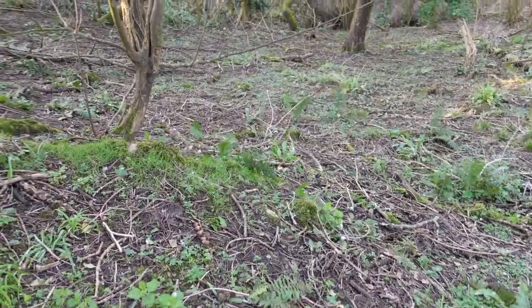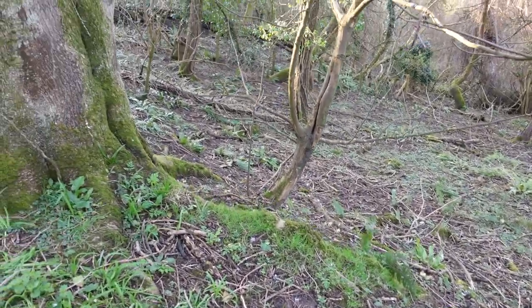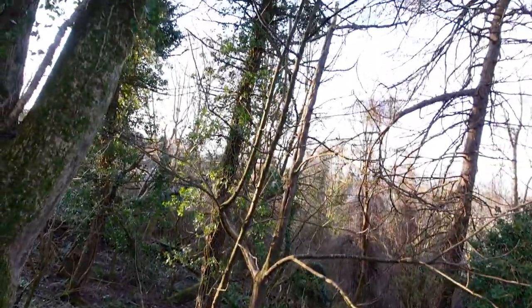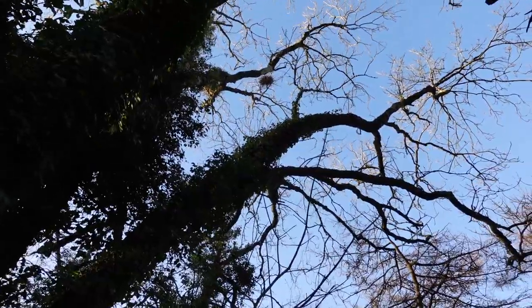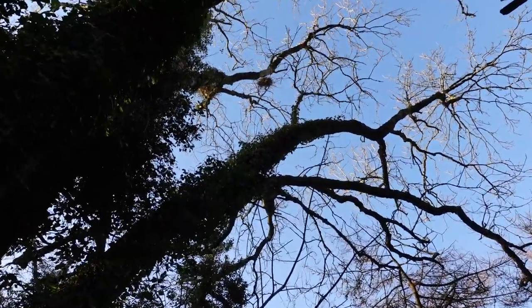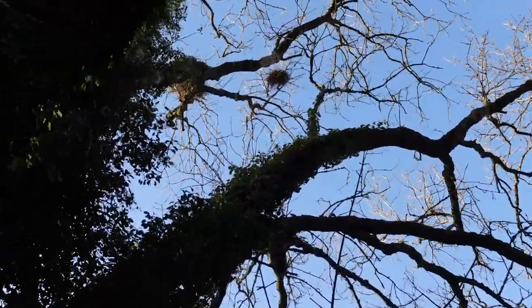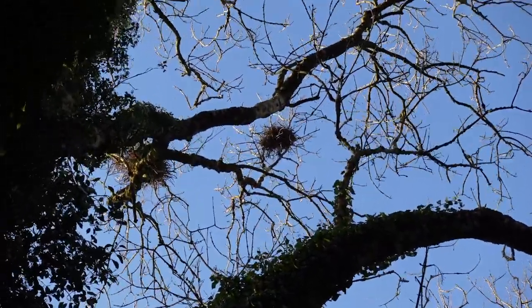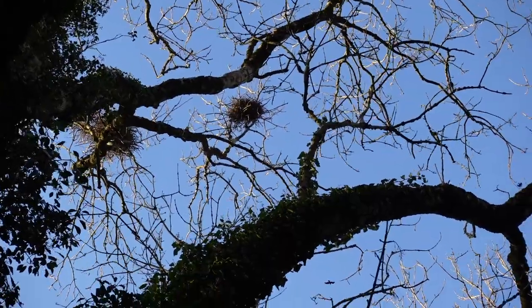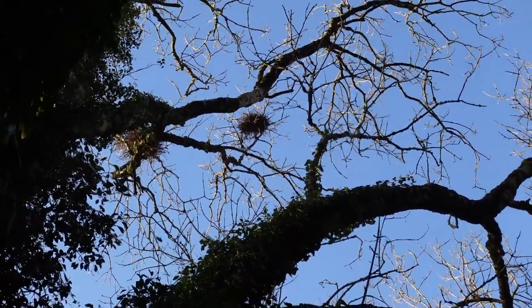And so if you actually look up, you can follow the source and see we have a rookery with a bird's nest at the top there. And the rooks are actually coming in to roost now. So there we go. There's the source of our hidden wildlife, our rooks in their rookery, and they've left us a sign of their scat.